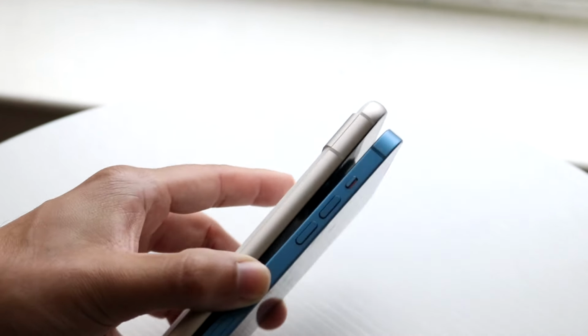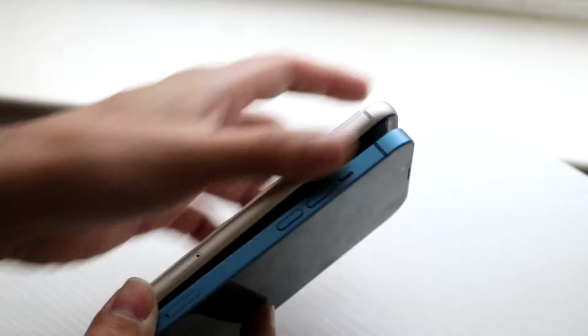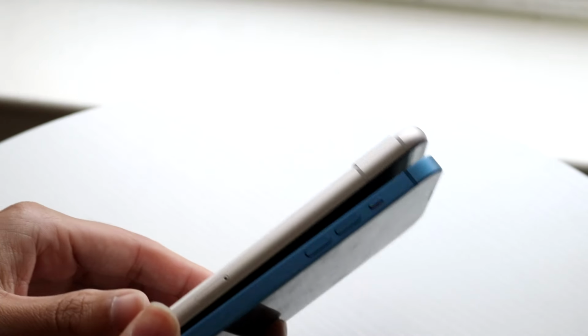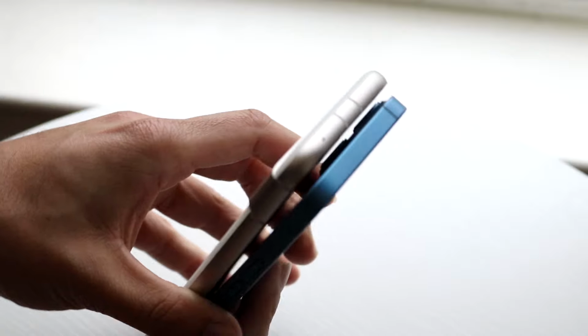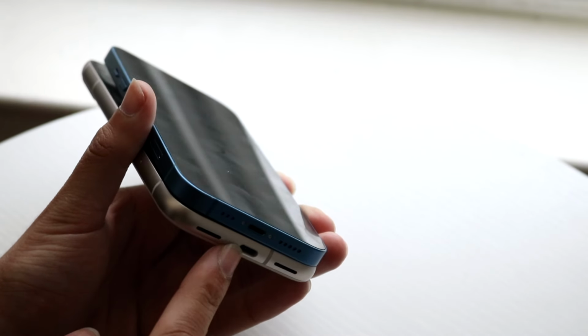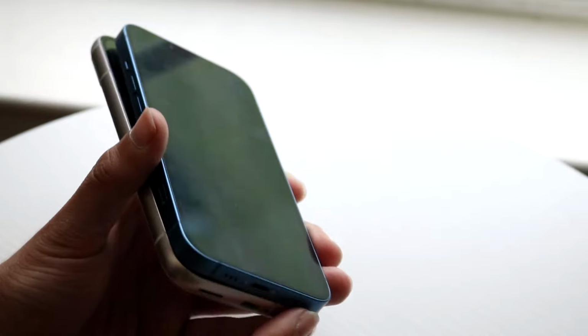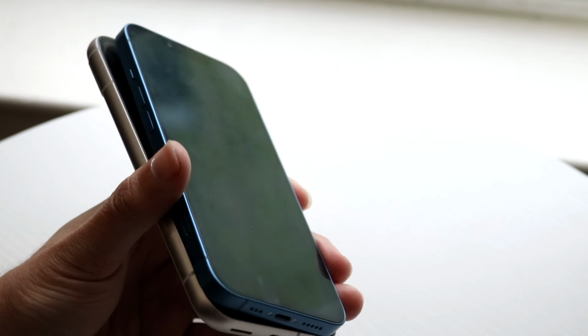Now, on the sides, they're both basically giving you flat sides, but the Pixel 8a is a little bit more curved. The iPhone 13 is completely flat. SIM card trays in both phones right there. At the very top, nothing much missing from both. On the bottom side, you're getting a Lightning port on the iPhone and a USB Type-C port on the Pixel 8a. So pretty good stuff here, kind of standard for what you'd expect on most phones nowadays.